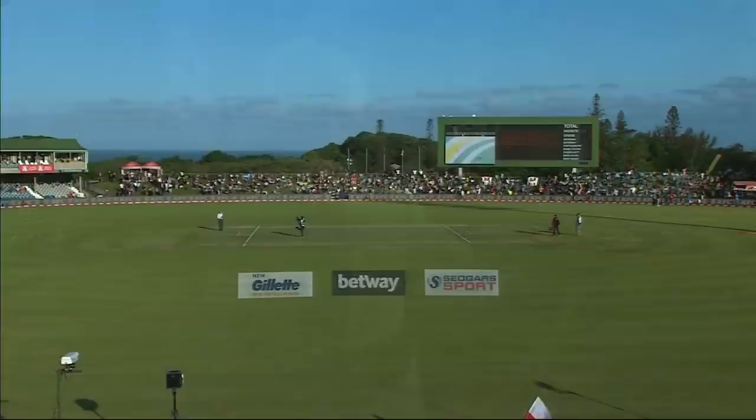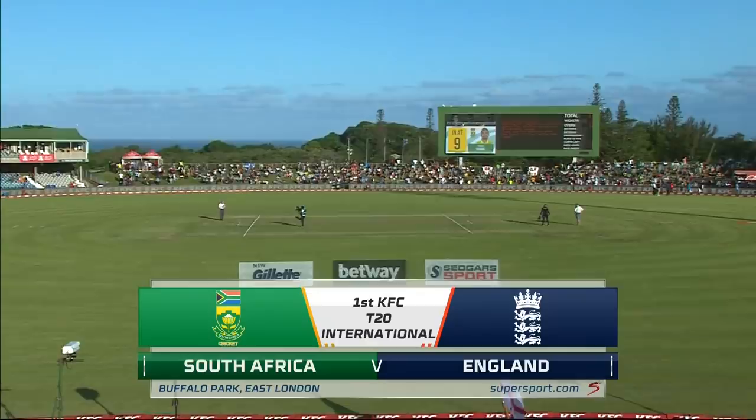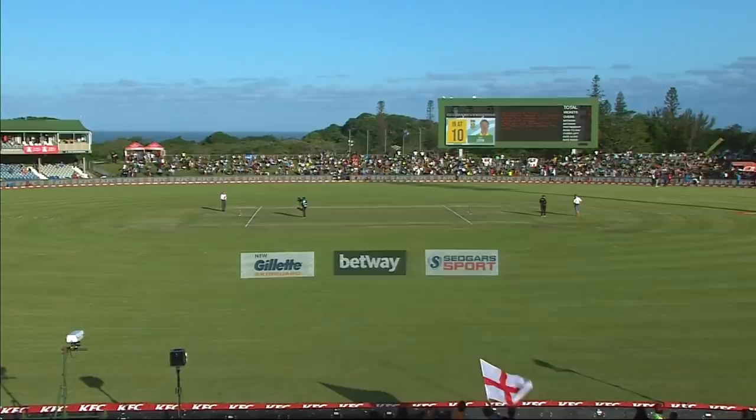Right, welcome back. It is the first KFC T20 International, South Africa against England, and it comes to you from Buffalo Park here in East London. The story is that it's England who've won the toss and they've decided they'll field first. Let's find out what the story is out in the middle as far as conditions are concerned, because there's some wind blowing and I suppose I'll have to pay attention to that. Hayes, what have you got for us?